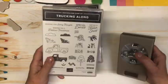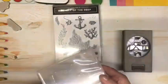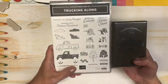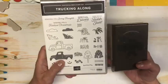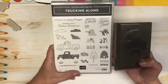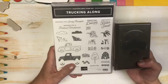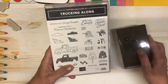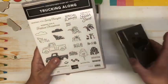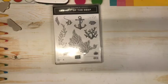Then comes the oh so popular Trucking Along bundle. Anybody who hasn't heard of this must be living under a rock, because there's been lots of hype about this one. It is a punch bundle. Currently, the stamp is available. The punch is not available until, I believe, October. But this is a really, really cool bundle. It has lots of things you can put in the truck, lots of fun greetings here as well, and there is the punch that coordinates with that.